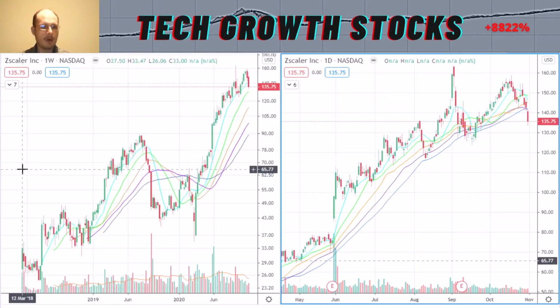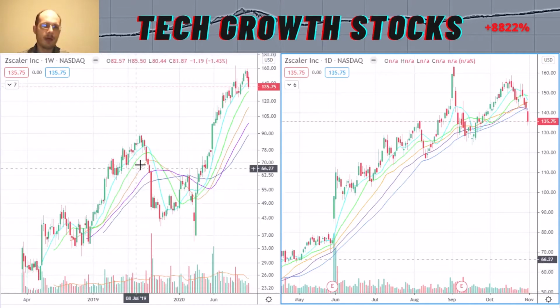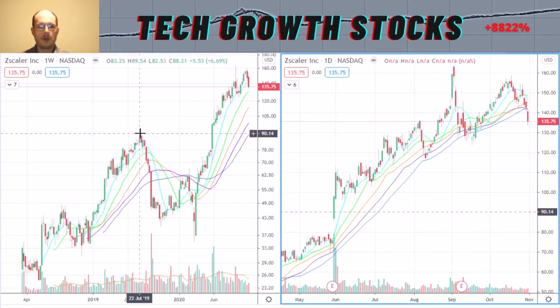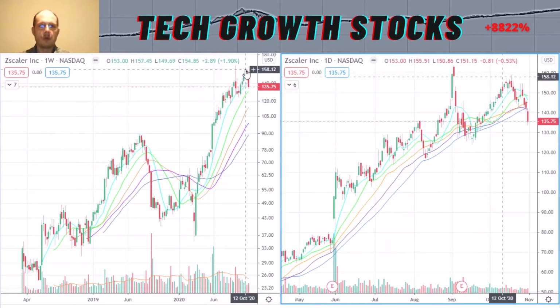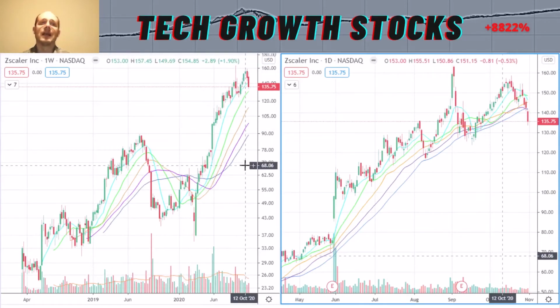Zscaler was an IPO, I think in March 2018. And we see it went into an uptrend after its IPO, and then we had a big correction. We corrected from 90 to 35 this year with a March low, and from that low we could recover and move into an uptrend, and we could increase to around 158, or 160. So quite a strong move this year in ZS.